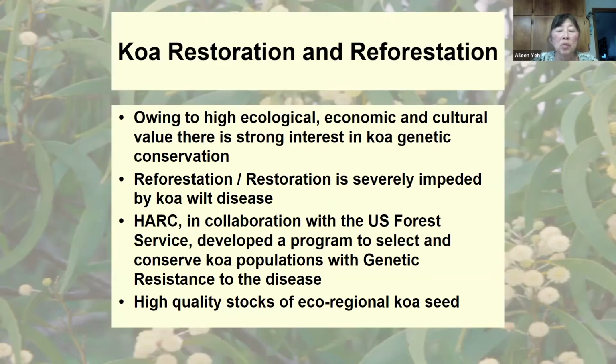Okay. So owing to high ecological, economic, and cultural value, there's strong interest in Koa genetic conservation. Its reforestation and restoration is severely impeded by Koa wilt disease. So HARC, in collaboration with the U.S. Forest Service, developed a program to select and conserve Koa populations with genetic resistance to the disease. High quality stocks of ecoregional Koa seed. Next.